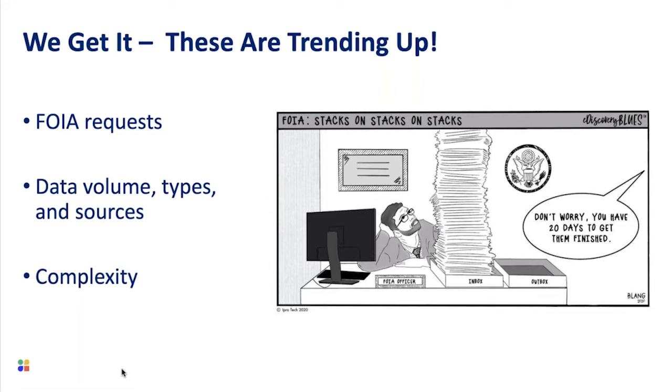Nothing new there. When we look at what ActiveNav does with our clients, what we're trying to do is lessen the burden by taking the mountain of data that everyone's already talked about today, and being able to proactively curate data sets that are clean, that have removed duplicative data, that have removed things that are not data within a data set, especially in your semi and unstructured data sets.